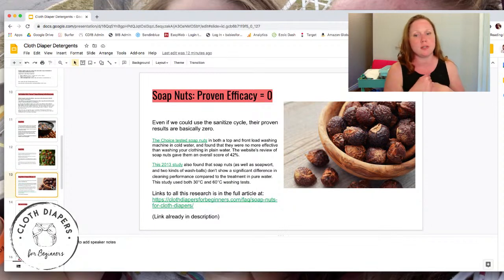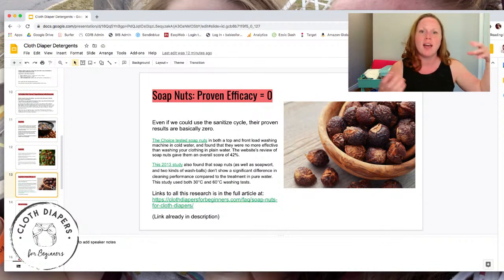Another 2013 study found that soap nuts, as well as soapwort and two kinds of washing balls, didn't show a significant difference in cleaning performance compared to treatment in pure water. The study used both 30 degrees and 60 degrees tests. So again, they didn't test in the super hot conditions where other studies had found that they work better, but there you go.